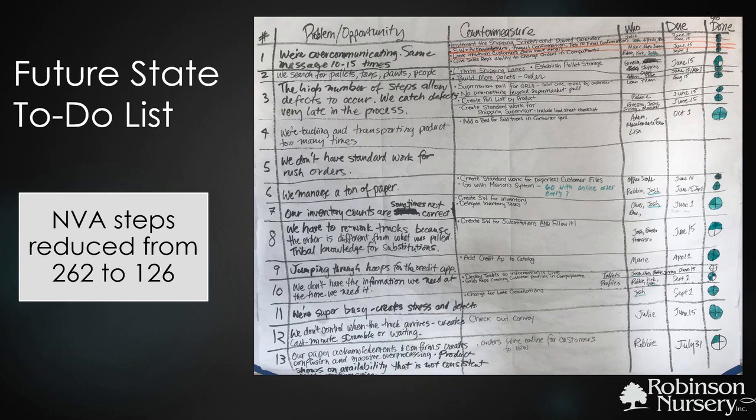And do you remember those stretch goals we made to cut the non-value added steps in half? The non-value added steps were reduced from 262 to 126. It was a huge victory for our order fulfillment process.